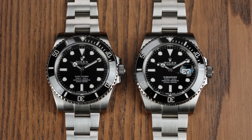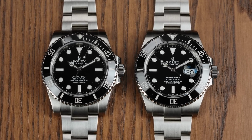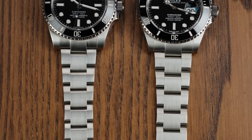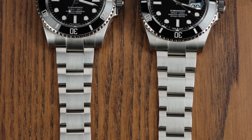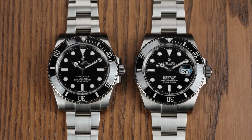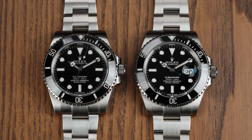Aesthetically, the watch is very similar to the current model. The main difference is the case shape, specifically the lugs, which are wider compared to the 126610 reference. The bracelet on the 114060 starts at 20mm and tapers down to 16, whereas the newer model starts at 21mm and slims down to 17. In reality, the current 41mm model measures to be less than 1mm bigger than the 40, so the difference in feel on the wrist is going to be negligible. For most people, unless you had them side by side, you'd struggle to notice the difference. Well, aside from the lack of date, but that's pretty obvious.